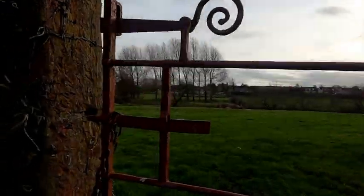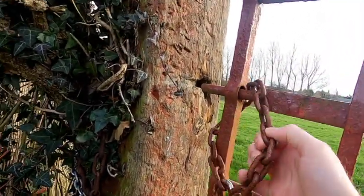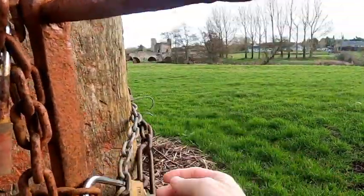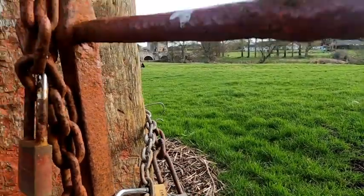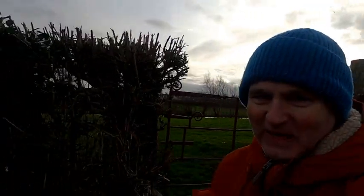I'm just laughing here. This farmer that owns this field certainly doesn't want anybody going into his field. Look. One lock that doesn't work. Well, it does nothing really, right? Two locks, three locks, four locks, five locks, six locks. Yeah, I don't think that guy wants anybody coming into his field. I think that's very funny. What did I say? Six locks? Wow. Madness, madness.